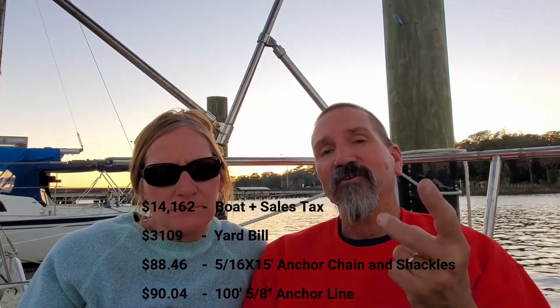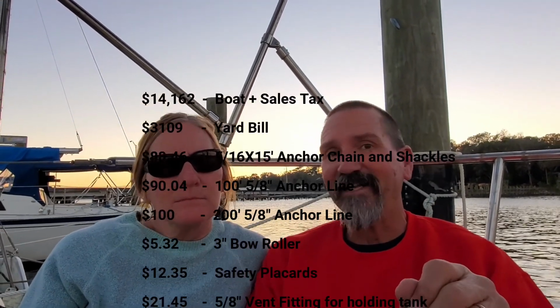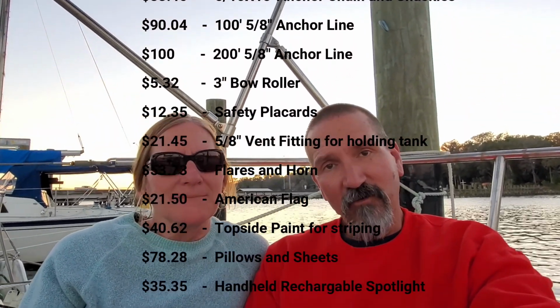Wanted to give a quick rundown on the cost, because that was one of the big reasons for doing this. Again, if this works well, there's going to be a scrolling list going by as I'm talking, so we'll see if I can make that happen. The boat, $14,162. The yard bill, which was the rudder, the valve, the engine service, was $3,109. Could have easily saved $1,000 there if we'd have had a little more time, but $3,109.